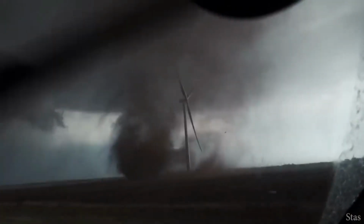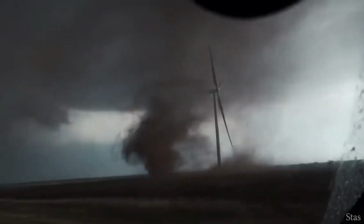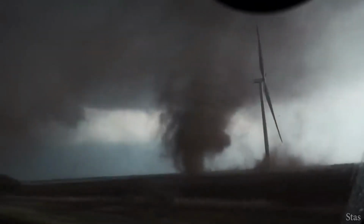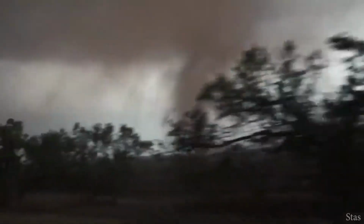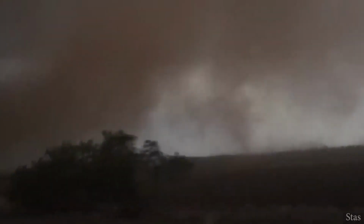Strong winds from a tornado can cause the turbine's blades to break, the tower to collapse, or the foundation to be damaged. In some cases, wind turbines can be repaired after being damaged by a tornado. However, in other cases, the damage is so severe that the turbine must be replaced.